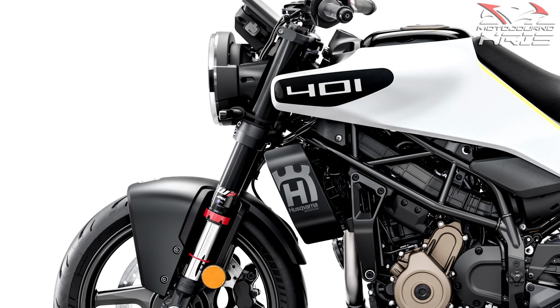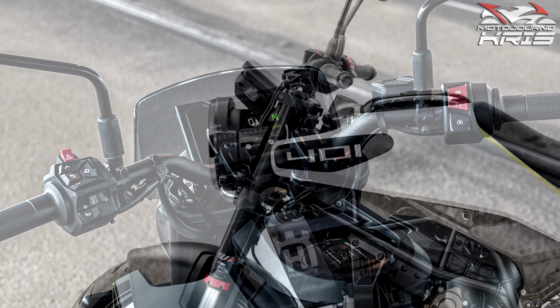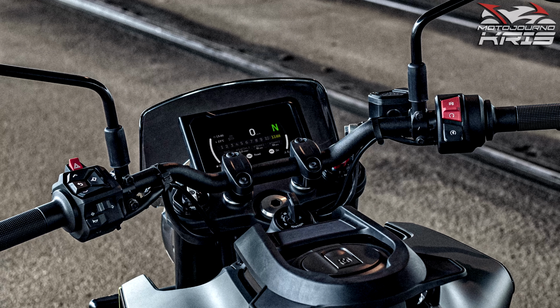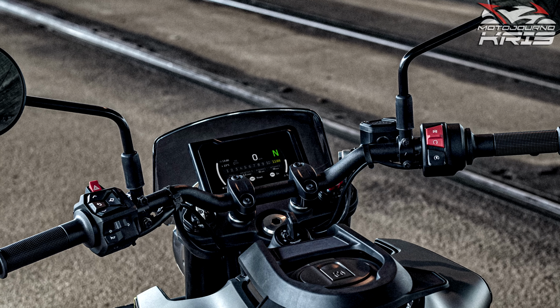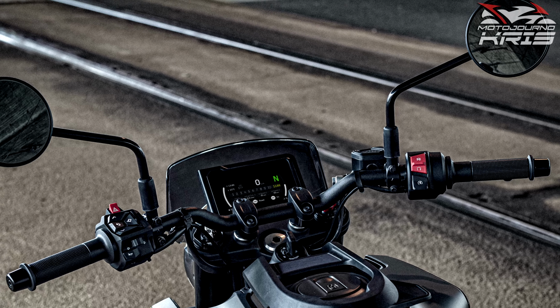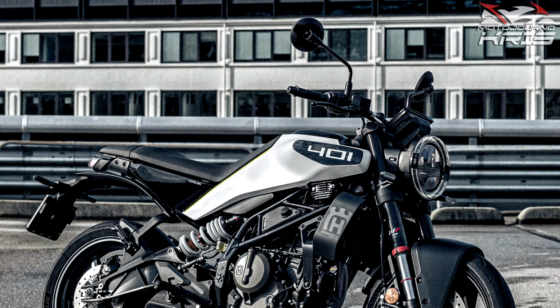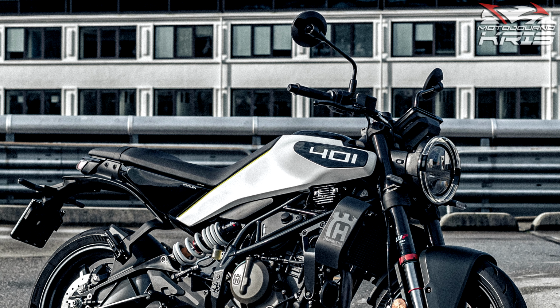As far as other quality of life changes, we do see a futuristic switch block setup on the new bars, which is busier but will be needed with all the new modes, and the old switch blocks are a little bit cheap and plasticky if I'm honest, even if they do a good job. That TFT display is a 5-inch too, and the tank size is now 13 litres across both models, which is very nice compared to the old 9.5 litres on my 2021 model.